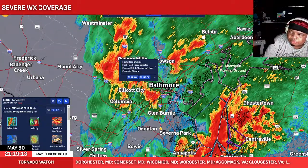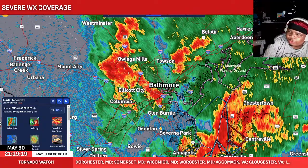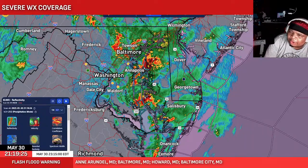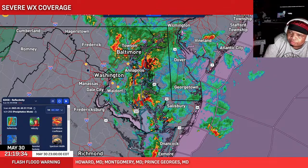I think that it's starting to really hinder the effectiveness of this particular segment here that's moving through the West Metro now, because we've already had some rain that might have taken a little bit of edge off the atmosphere, at least for now. So that might be our one silver lining or one saving grace for right now, but we'll have to wait and see.